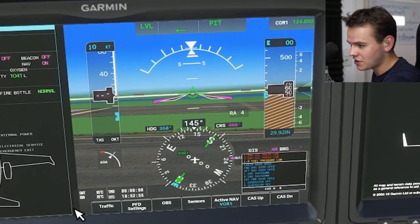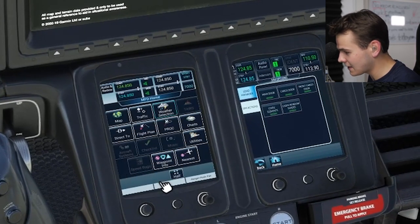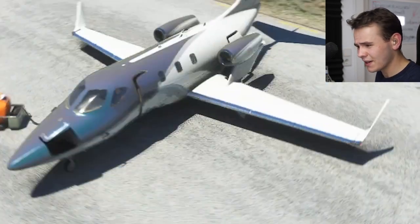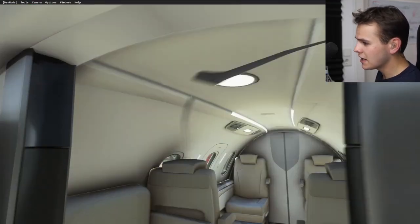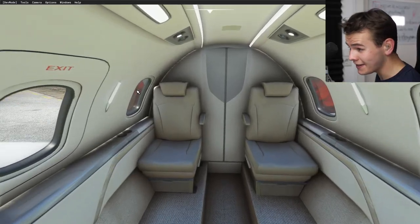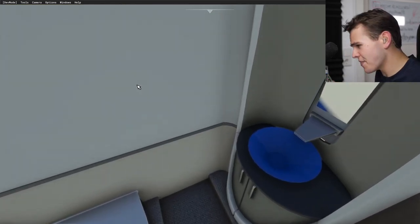We can see some synthetic vision, things work. We have some touch screens here, which is very nice to see. This was, I think, custom created, right? We can close the doors here, for example, via this tablet, like in real life, I think, as well. Very nicely motorized, looking good. We can take a bit of a look into the rather small cabin. This one only has 4 seats, but at least it does have a lavatory. But who's gonna care about that in the flight simulator?